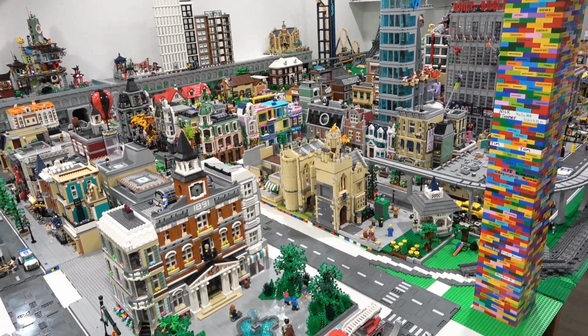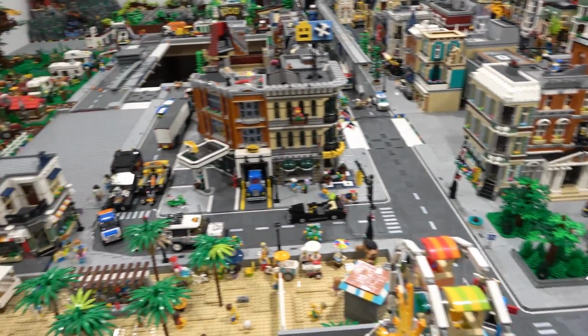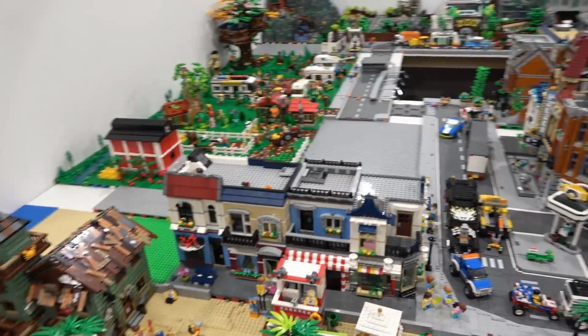Now I have a pretty good idea of where we're heading, and the next thing I need to do is build some roads and clean up my mess. So I guess we'll touch base after that.